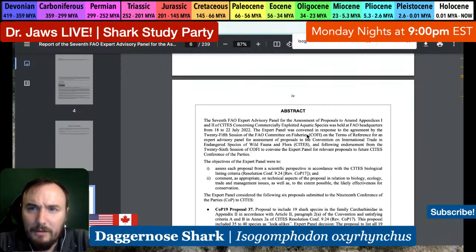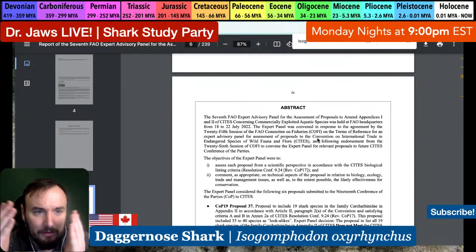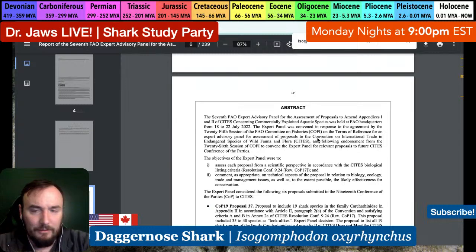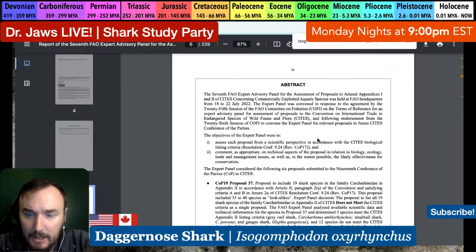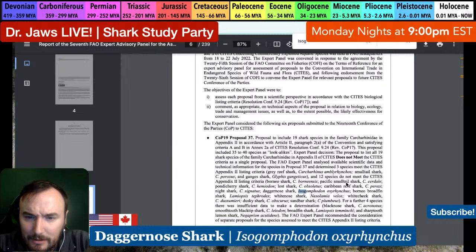Okay, so we won't have time to go into this in detail, but this is talking about CITES, and a lot of shark species are listed on Appendix 2, so it's kind of like a convention on trade for shark species, and it's a big deal if a shark makes it to the CITES list. It means it's really endangered. And it looks like there's a proposal to have many sharks, like the Borneo shark, the Caribbean reef shark, wow, the lost shark, the Pondicherry shark, the night shark, and the daggernose shark, a lot of sharks here, added to CITES Appendix 2.